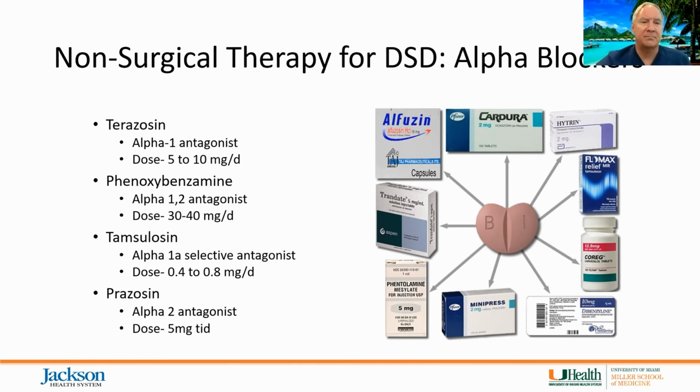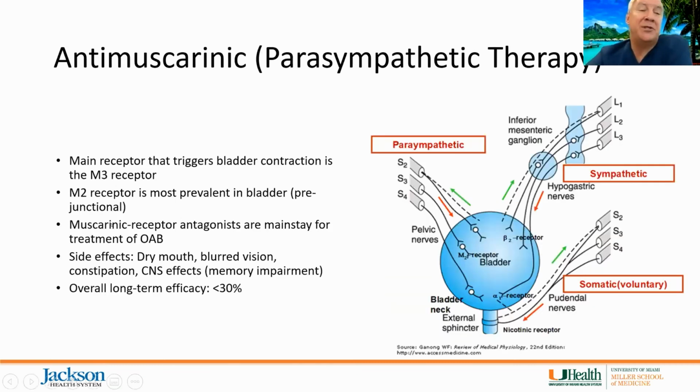And I'm stuck. So when we talk about anti-muscarinic, that is parasympathetic therapy, recognize that we are looking for selective agents for the M3 receptors. Recognizing the M2 receptors, while most prevalent, aren't the ones that actually trigger the bladder contraction. Those are the M3 receptors.